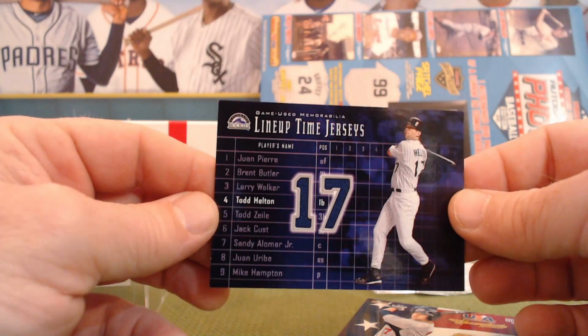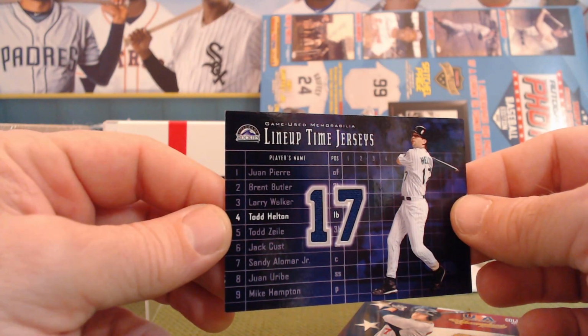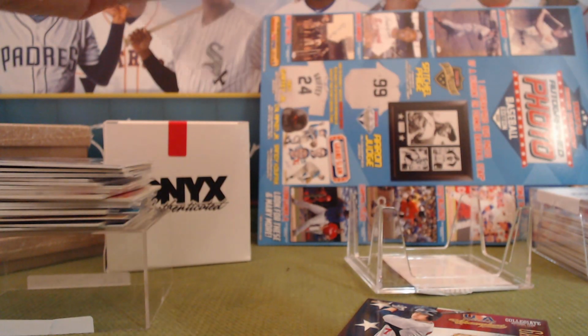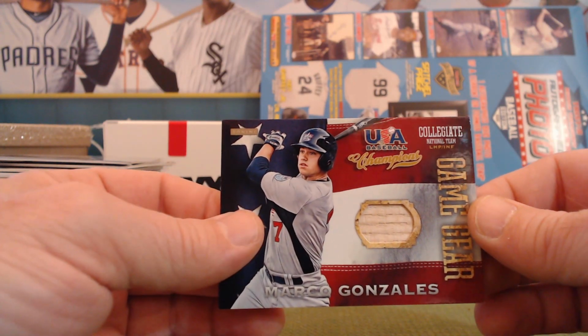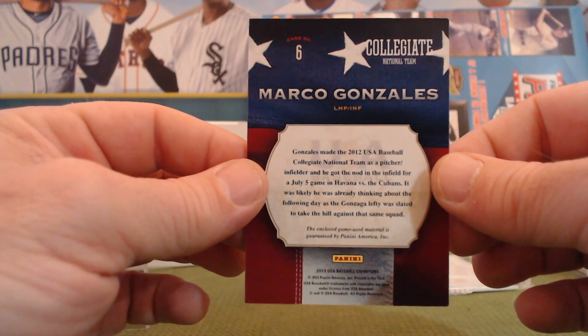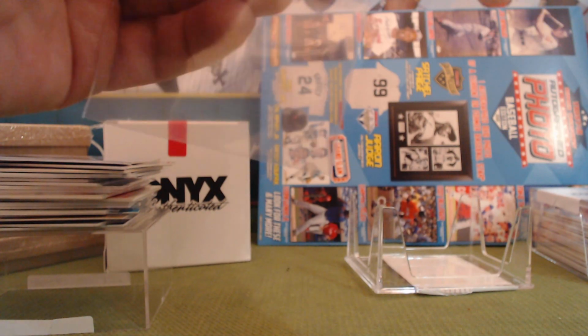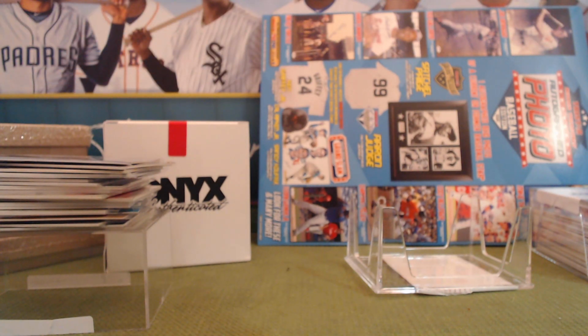Next up, we've got a Todd Helton. So that's another one for Colorado. Always a very solid player for Colorado for a long, long time. And the last card of this one, Marco Gonzalez. That's one we're going to have to look up, I got a feeling here. Yep, that one's going to need some help. And Nick Anderson disappeared into the ether after that card, or? Marco Gonzalez.